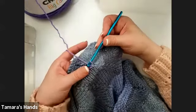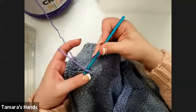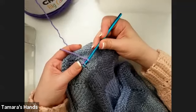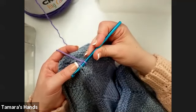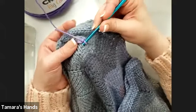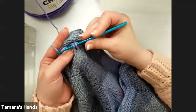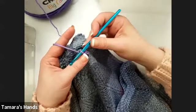So if we're working along the surface here, let's go here. We'll need a chain. So we've got a little bit of height, and I'm going to go under the next stitch. So I'm sticking my hook through the fabric. Let me show that again. I'm sticking my hook through the fabric and then back out the front, okay? Now I'm going to yarn over and pull up a loop, and now I can yarn over and make another stitch. So now I've got a single crochet on top of our fabric.